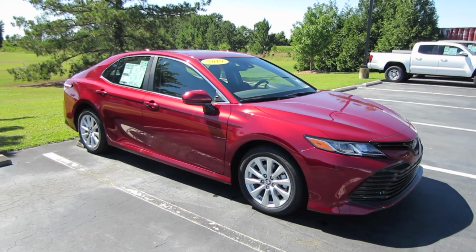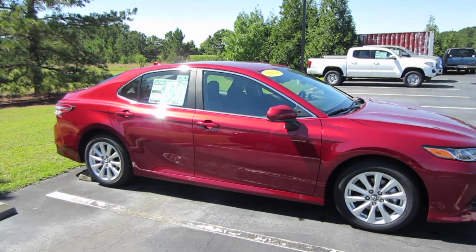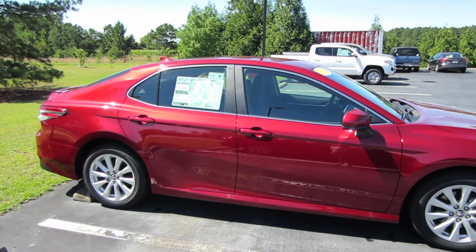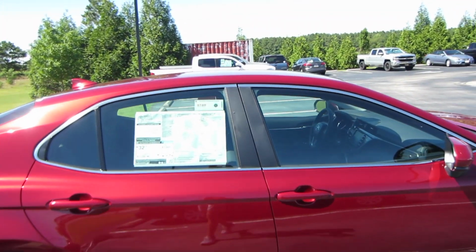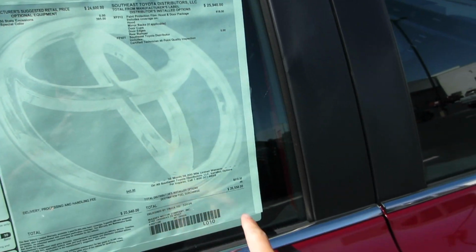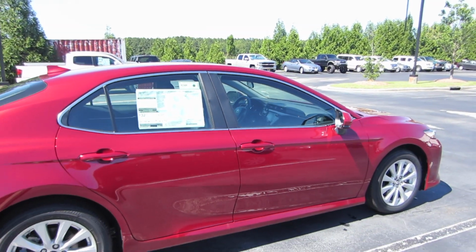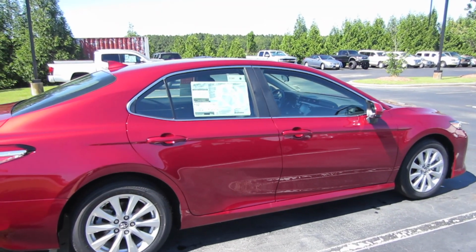Let's take a look at this 2019 Toyota Camry LE in ruby flare pearl with the black cloth interior. As far as our options go, we've only got the special color and the paint protection film for a total of $26,558. Gas mileage is 28 city, 39 highway, 32 combined.